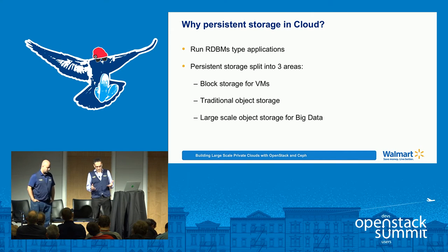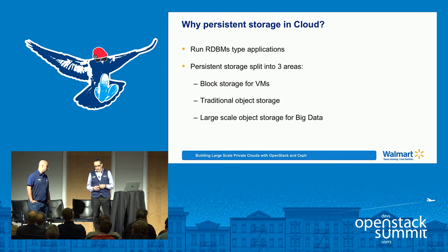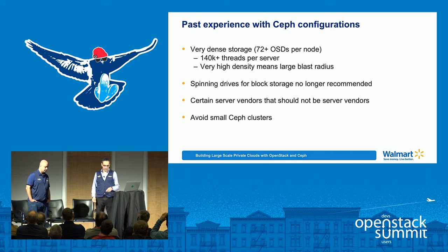Second is what I call traditional object storage, for various object type applications, and I think that's also self-explanatory. But one other type that I'm going to talk about, and for us right now that's a big use case, is large-scale object storage, specifically for big data workloads. We'll try to cover all of those in this presentation.